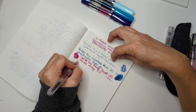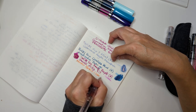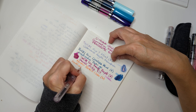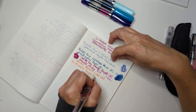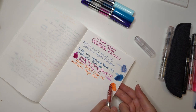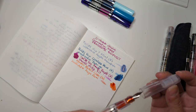So this is Kaweco Perkeo clear in medium, the ink, and this is Iroshizuku Fuyugaki. So this is an orange, but it's kind of a porange. It's got a little pink in there.